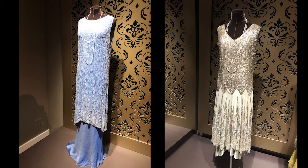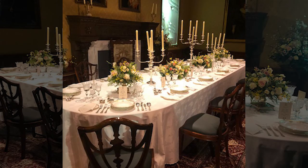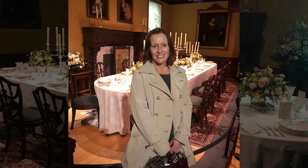So these, I just really enjoyed seeing these dresses. The next room had a recreation of the Crawley dining room from Highclere Castle, with the long, splendid dining room table set for one of their huge dinners that they would have with many invited guests.